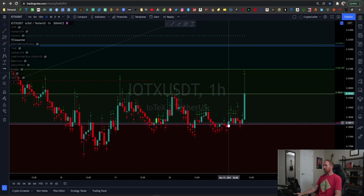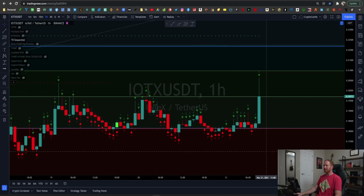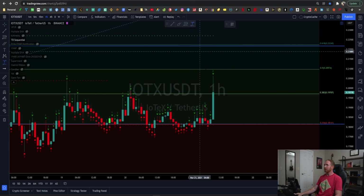Let's see where we're at for TD sequential. We're at a 2, so a bit of a reset there, and that's pretty standard for consolidation periods. You can see the numbers just counting up and down from 1 to 5, 1 to 6, but we're at a 2 right now. So hypothetically, we have 7 to 11 hours worth of bullish momentum that could continue to occur moving forward. So I think IOTX is definitely on the right track.